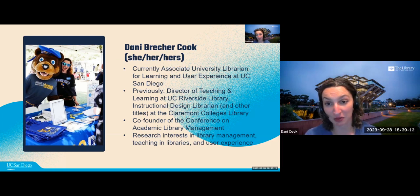What does it mean to have a great user experience in the library, and to have a cohesive user experience as you engage with the library, whether you're a student or a faculty member or a member of the public?